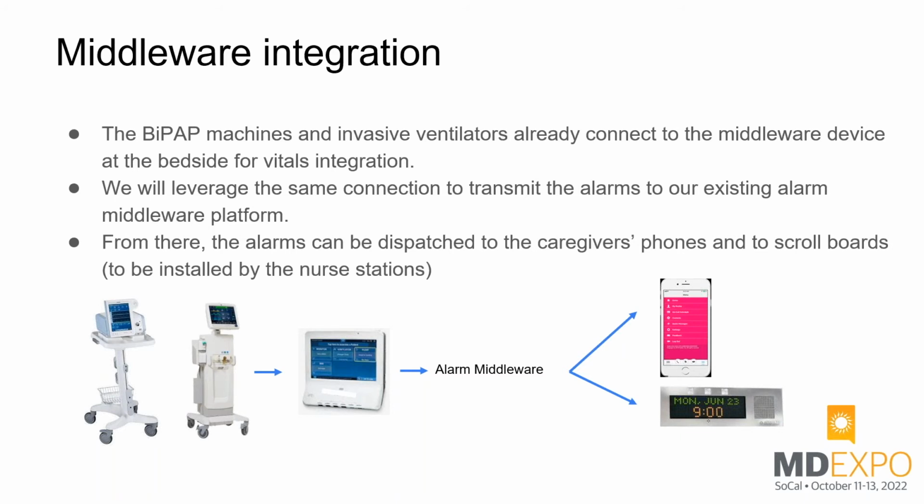So leveraging the same connection, we would transmit the alarms from the middleware device to our alarm middleware platform, which, if you're curious, is Connexol. Is anybody else using Connexol, out of curiosity? So I stand for children. And then again, thanks to the alarm middleware platform, we would be able to again recreate a centralized and a distributed form of notification. In this case, the centralized would be a scroll board that we plan to install by the nurse station, and the distributed would mimic what we've done with the nurse call. So it would be the personal phone for the RNs and the respiratory therapists.